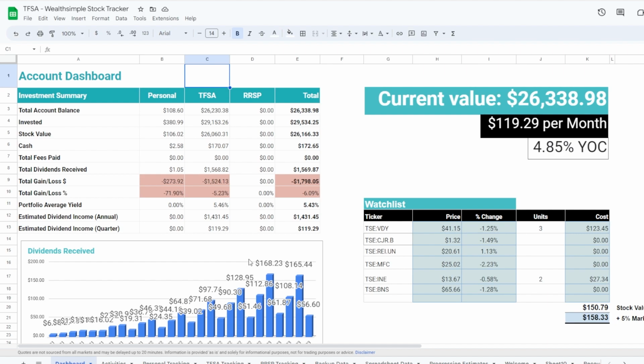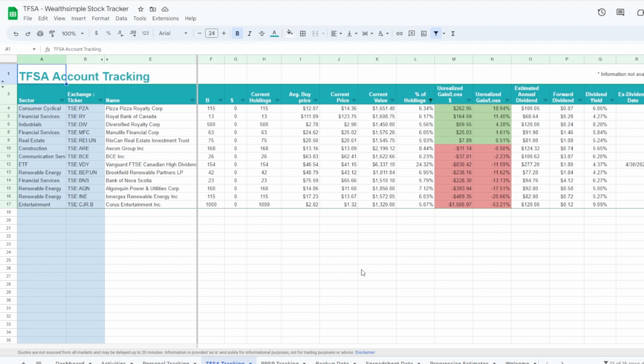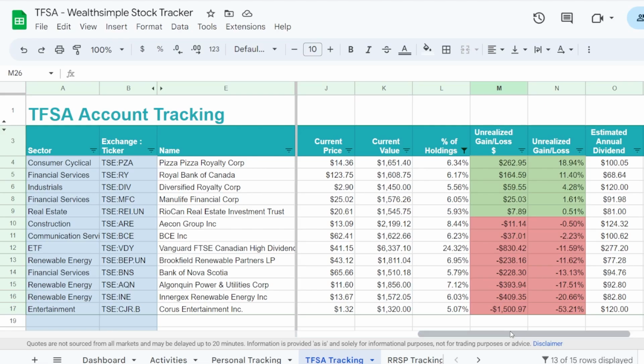The next tab we'll look at is the tax-free savings account tracking. I've already gone into my activity and I've already recorded that I deposited some money, as well as that I did receive a dividend from Royal Bank of Canada this morning for $17.16. So that gives us a little bit more money that we can use today. Then my next step in my process is I'll look at how my dividends are performing. Right now I have 5 positions that are in the green.